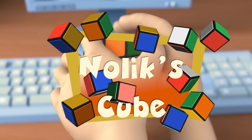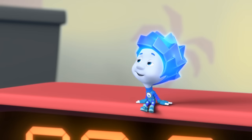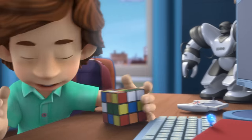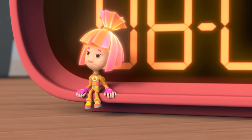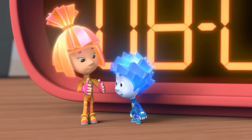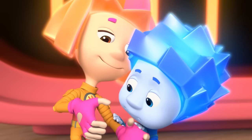Nolik's cue. Whoop! Tom Thomas, you'll be late for school if you don't stop. School? Don't you worry. What's he breaking this time? This time, nothing. He's solving a Rubik's cube, Nolik. Whose cube is it?